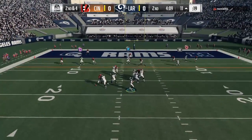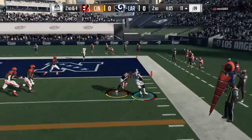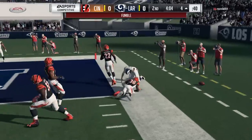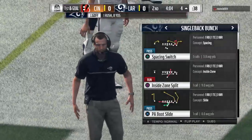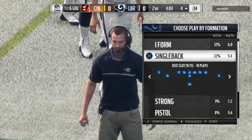To throw on second down is Goff. Escaping the pressure right. And I think the ball's out. And this will get out of bounds at the 2-yard line. 8 yards that time. Able to take off, and the result is a first down.